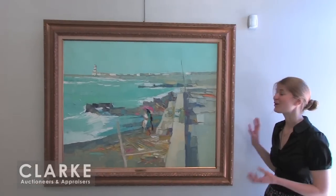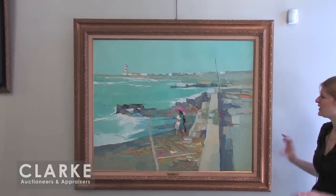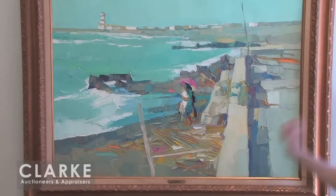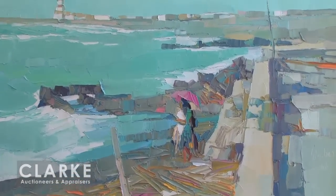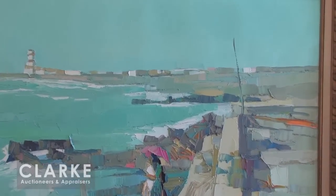Out of the same home as the Bernard Buffet, we have this beautiful Nicola Simbari. The colors in this are just right for spring and summer coming up. Beautiful teals, pinks, purples, greens. Fantastic use of a palette knife. Simbari painted almost exclusively with a palette knife, as you can see here, but certainly was expert at it. The rendering of the figure, even with these thick strokes, is pretty impeccable. The lighthouse in the distance, wonderful use of color and line and gesture.